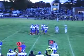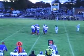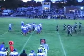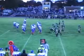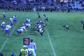A lot of times when they come out with trips, they're going to crack block fast with those 2 receivers, try and nail that linebacker holding inside. So we saw an option. That's not something that we saw a lot of on film. 3rd and 3.